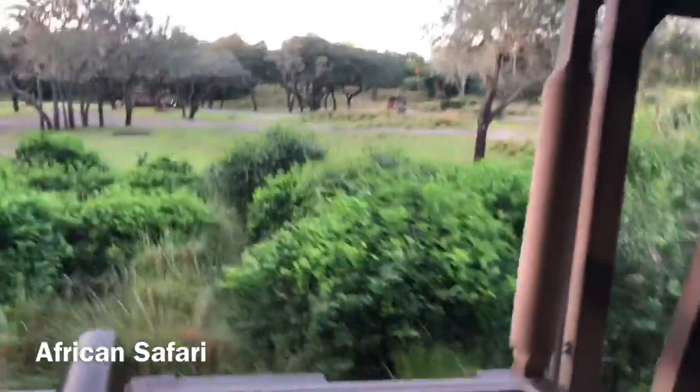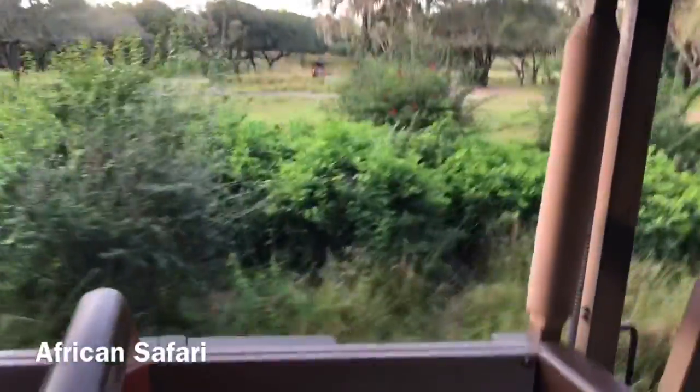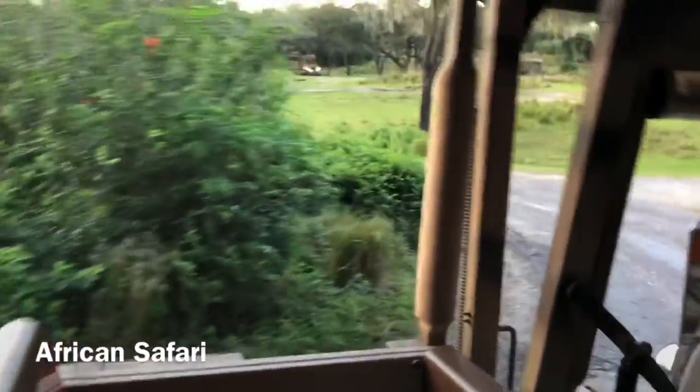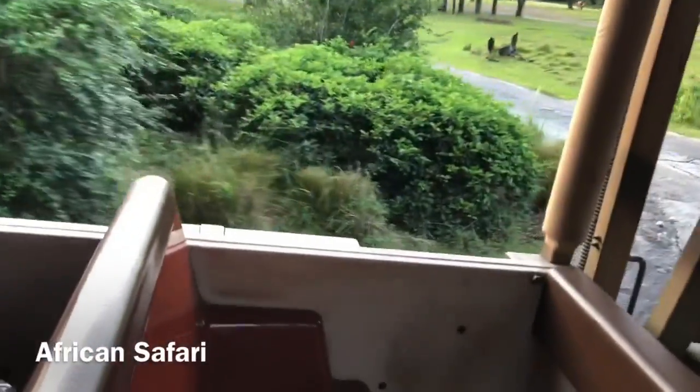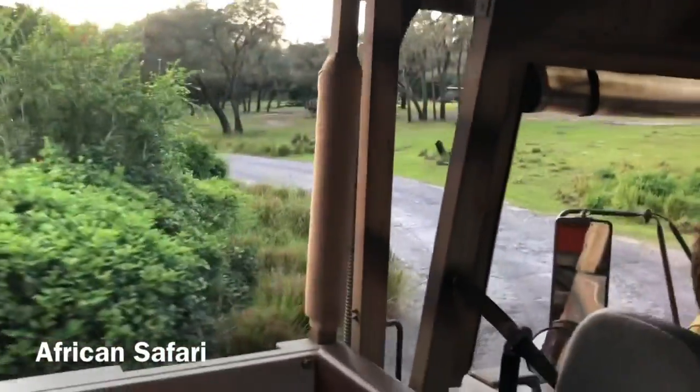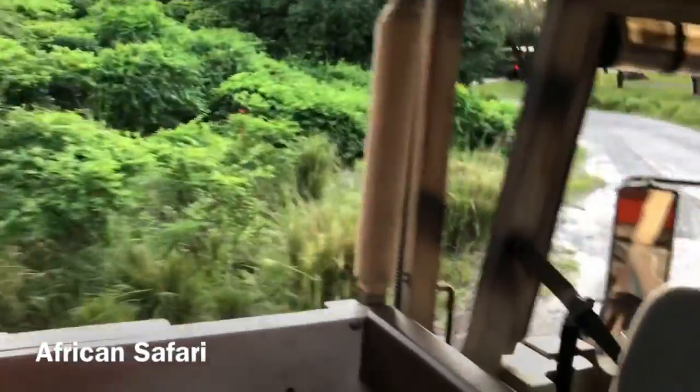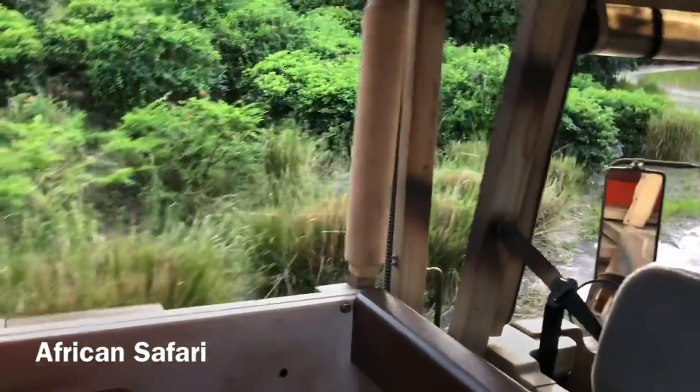Looks like there's a giraffe wandering about up ahead here. It's further out there to the left. We'll get closer up to it in just a few minutes. Now, giraffes are actually the tallest animals in the world, reaching heights of about 20 feet tall, fully grown. Newborn giraffe, however, they're just around 6 to 7 feet tall. And a group of giraffe, that's actually called a tower.